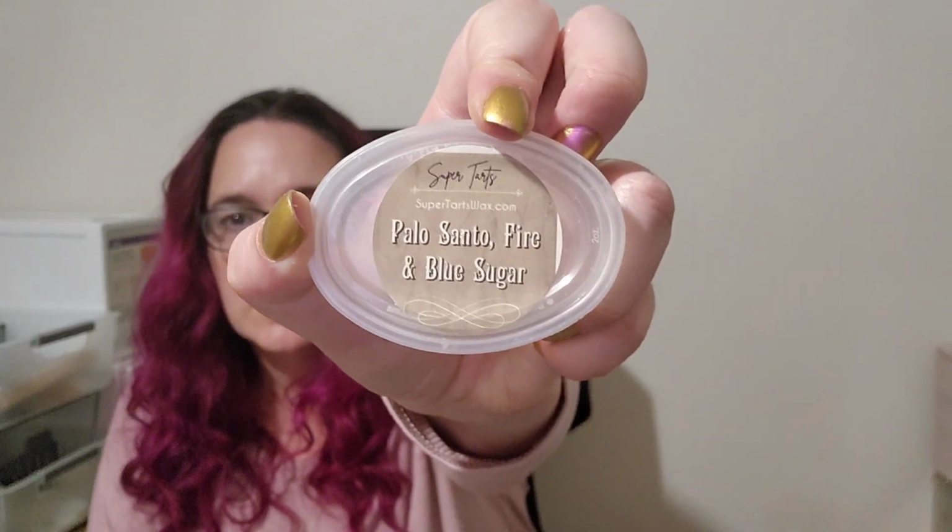So now I will do the empties. I've got a bunch of clamshells. I'll do the shot cup and the scoop first. So I did this shot cup from Super Tarts in Palo Santo Fire and Blue Sugar. Really, really nice. It is very similar to Hades, which I don't know if that one has a new name or not. That one is, I think, the Fireside or the Campfire and Blue Sugar. This one with the Palo Santo does make it a little bit different, but I wouldn't say drastically different.